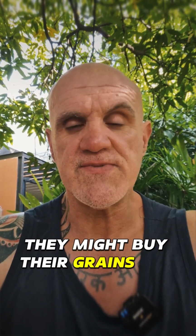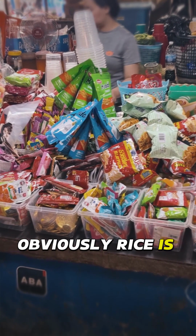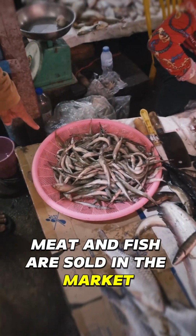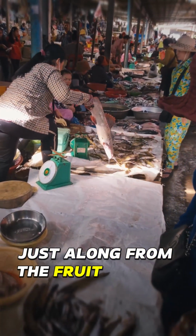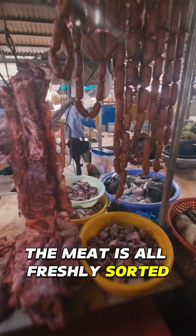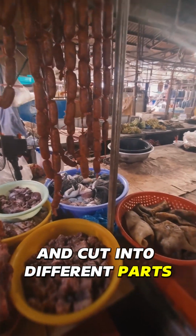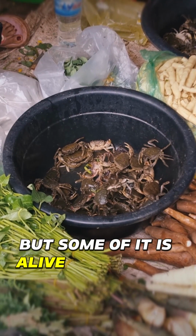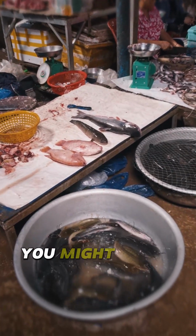They might buy the grains for a few days, for instance. Obviously rice is commonly eaten in Cambodia. Meat and fish are sold in the market just along from the fruit and veg in their own sort of part. The meat is all freshly slaughtered and cut into different parts. A lot of the fish is dead, a lot of it's dried, but some of it is alive and kept in small bowls. We might think this is cruel.